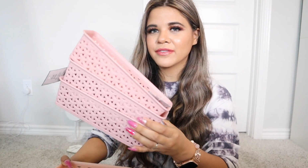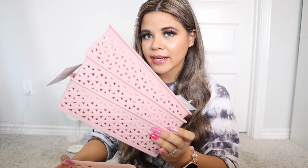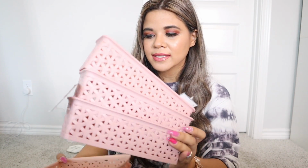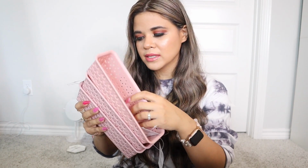I also love shopping at Five Below, so I actually found these dollar organizers, and I got 3 of them. It was actually the last 3 because everyone was buying out the pink ones, but there was a bunch of blue and green, so keep that in mind. I might just put my palettes in here. We will see what I do with these.